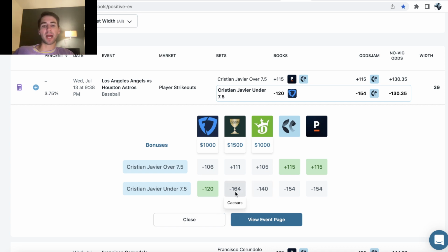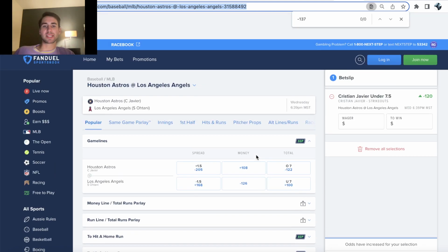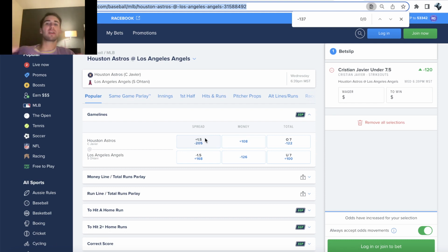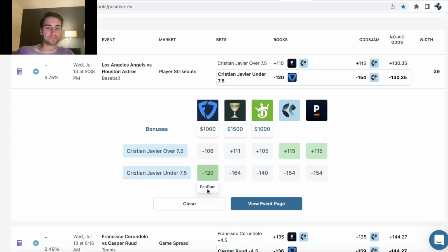Caesars is pricing this at minus 164, DraftKings at minus 140, and then Pinnacle, the sharpest bookmaker, the most efficient betting market, is pricing this at minus 154. So this clearly looks like a pretty great bet to be on FanDuel. And again, OddsJam is constantly scanning all of these player props, money lines, run lines, everything for you across sports to try to find you the best betting opportunities. So that's the first bet that looks pretty good.